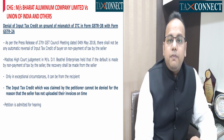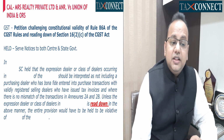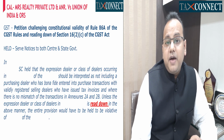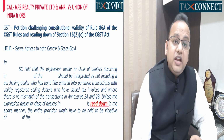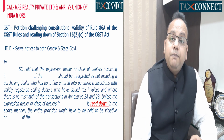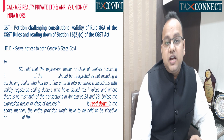So this is the backdrop and the legal framework which is going on across the country. And now even the Calcutta High Court in the case of Messrs. Reality Private Limited has issued a notice whereby in a writ petition, the vires of Rule 86A was also challenged, and it was prayed to read down Section 16(2)(c), whereby input tax credit is disallowed when the tax relating to a transaction is not paid to the government.